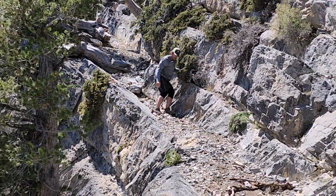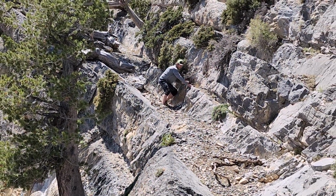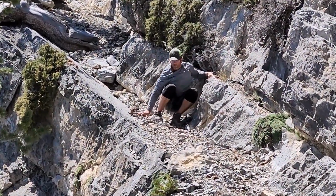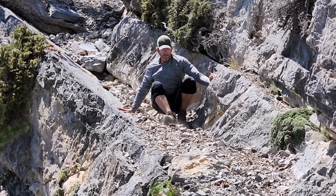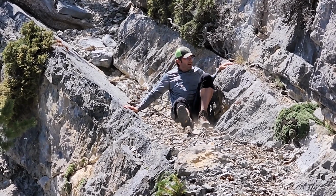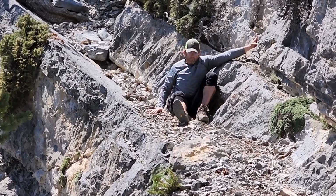Yeah, the key is to find whatever handhold you can, because you don't know that your feet are going to hold on that loose rock. A lot of exposure. Did you butt slide this, Greg? Yeah, just that section right there. The good thing is the rock's not that loose right here. No, you got handholds on both sides. Or braces.